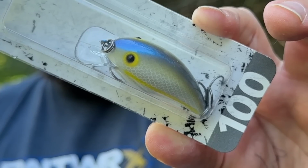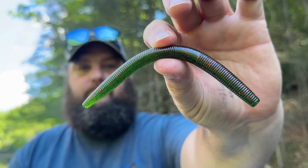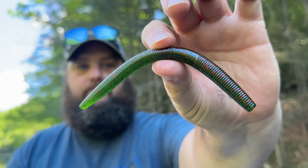A crankbait is a great thing, especially a square bill when those bluegill are on the bed. This is one of the things that I think is extremely underutilized when it comes to late spring, and this is one of my favorites, the Bandit 100. Another great thing is a wacky rig worm that gets those big bass fired up when you're fishing around those brim beds. And is there anything better than a good old watermelon red from Gary Yamamoto?